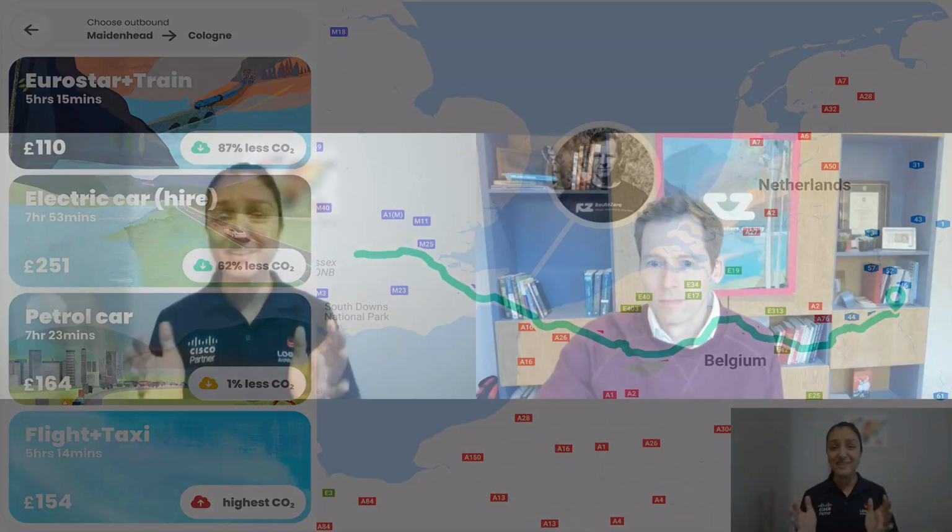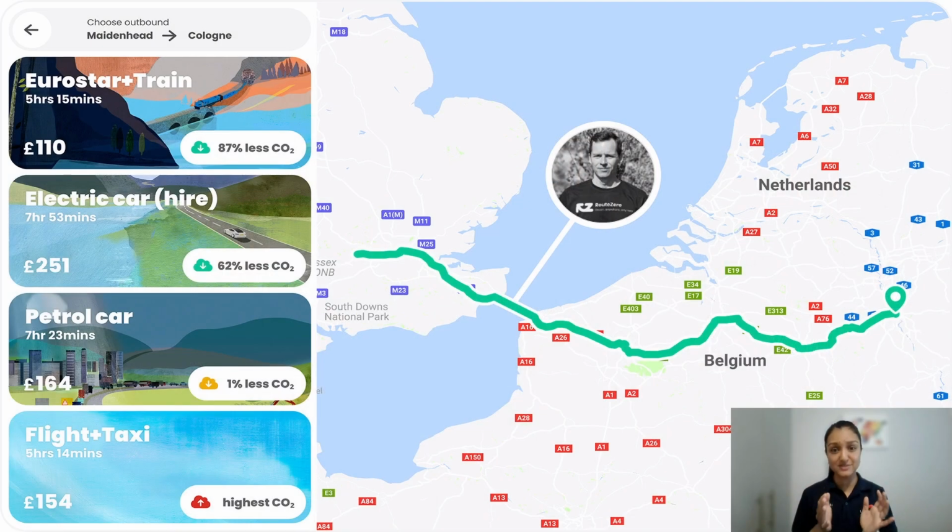Prior to Logicalis' involvement with RouteZero, we had been trying to cut business travel emissions ourselves. And we discovered, as you've alluded, as many do, that there were not many consistent tools or methodologies available, and that reaching our goals required considerable behavior change on the part of our employees to be able to make a difference. When RouteZero demonstrated that the same journey that one of our executives had recently taken, comprising a flight and a taxi ride, could be done simply and easily with 87% less carbon dioxide emissions using the Eurostar and train, we were really impressed.